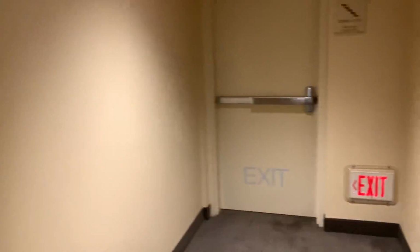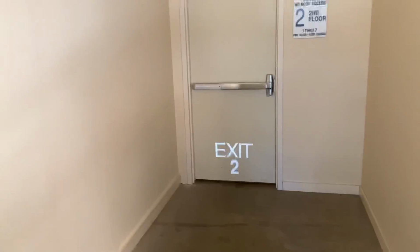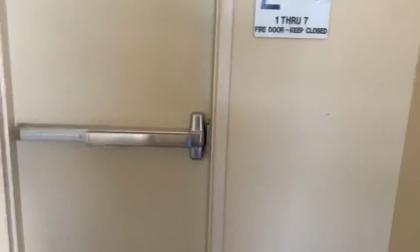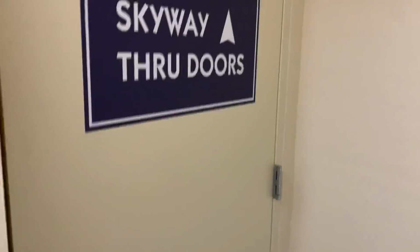Let's go back to the other end. And here's the other end, the one I came in from the Skyway. So here's this exit stairway. So here's that door I was talking about. You can just come through. And there's the Skyway.